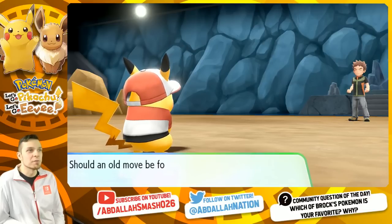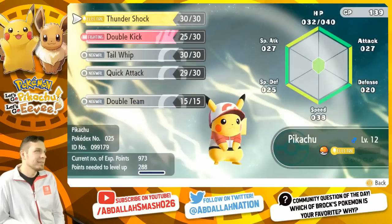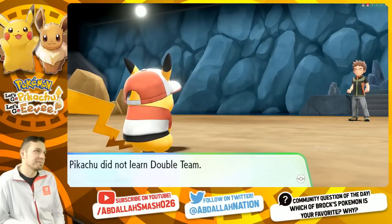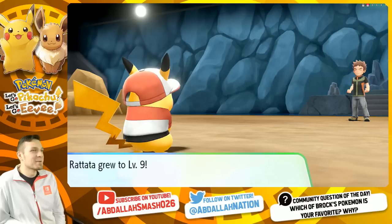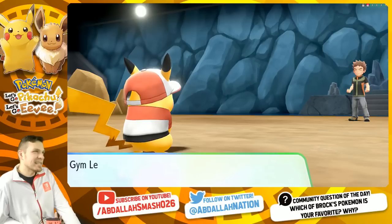So yeah, you wanna learn Double Team? Yeah, maybe. Tail Whip? Double Team's kind of lame, but yeah, we're going to get rid of Double Team. We don't need Evasion. Like, Evasion Claws? No way. Sorry, man. We don't play with that. All right, here we go. Rattata, good job, dude. What level does Rattata evolve? Let me know in the comments. What, like 16, 20?